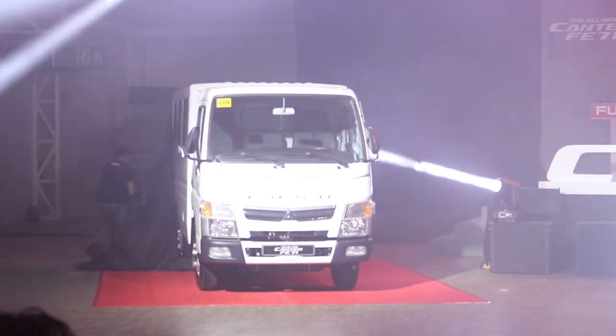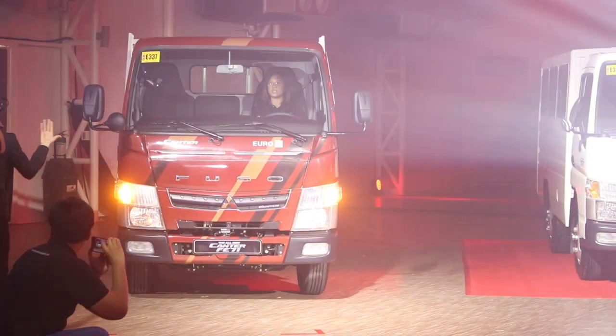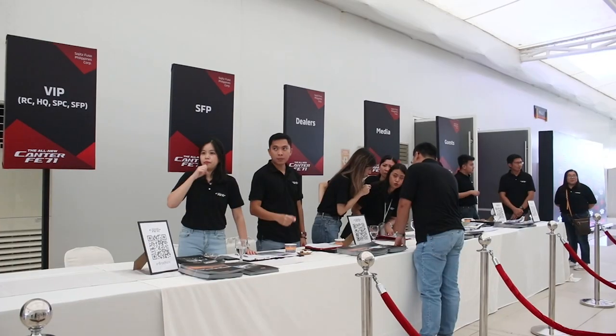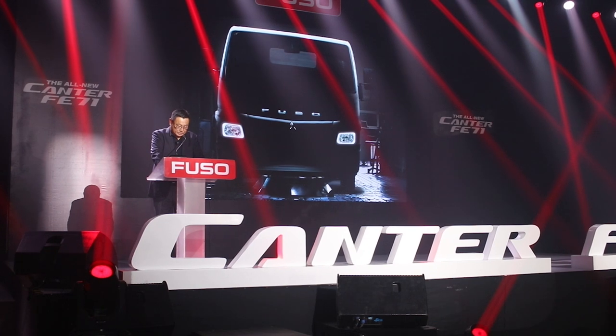Sojitz Fuso Philippines Corporation launched this week the all-new 2023 Canter FE71. The event was held at the PhilInvest tent in Alabang, Muntinlupa City.